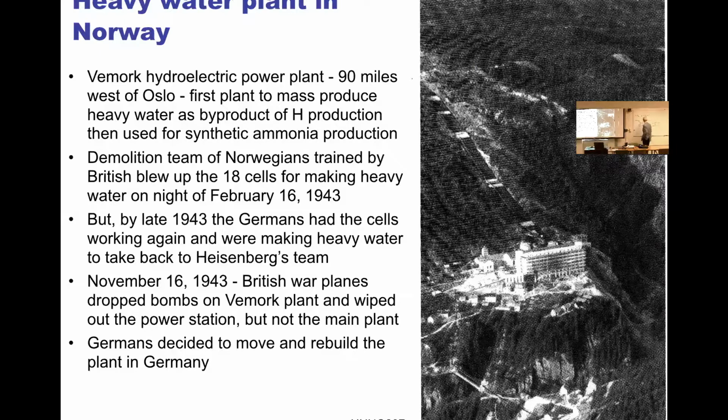And so the other way, of course, is the German effort, was to use heavy water as the moderator. And thus the German hydroelectric plant, or the Norwegian plant, was very important.